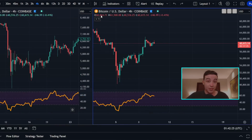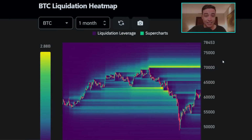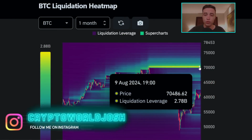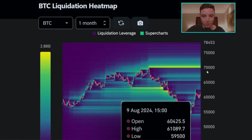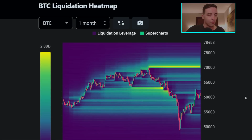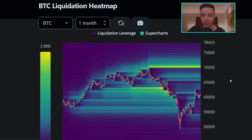And with that being said, taking a quick look at the Bitcoin liquidation heat map right here, as of right now we still have a decent amount of liquidity sitting close to $70,000. But obviously between the current price and that 70k level, we have major resistance, as I discussed earlier in the video. So keep that in mind as well. It's not like the price will go straight to 70,000 just based on this alone, because we have other factors that can affect the price of Bitcoin.